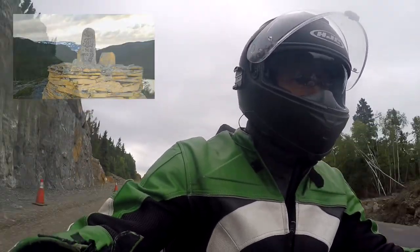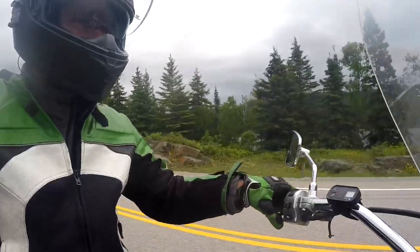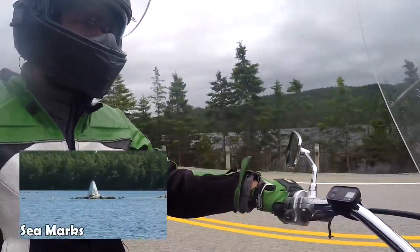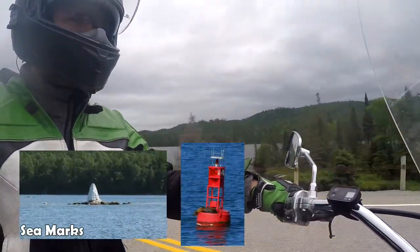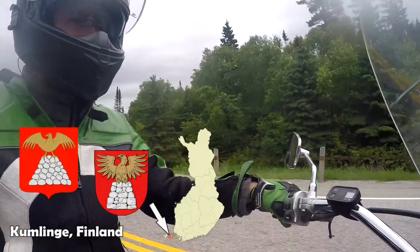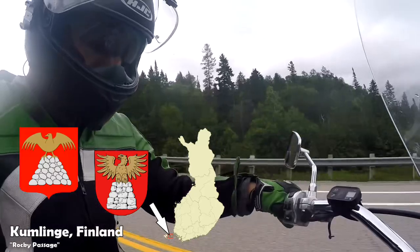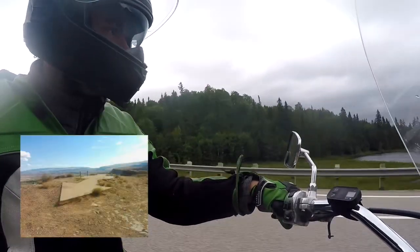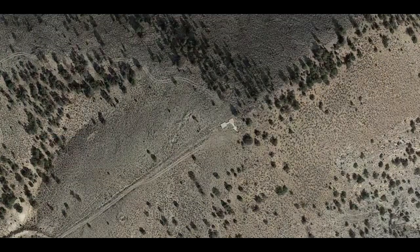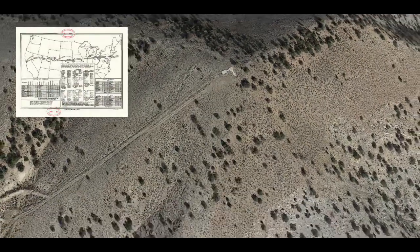Cairns have been used for land, but what about air and sea? We also have sea marks, used for early naval navigation, or buoys today. The coat of arms of Kumlinge, Finland, has a sea mark, and it's said that Kumlinge means rocky passage. In the US, we even have concrete arrows that dot the landscape that were used for cargo planes, delivering mail that crossed the continent in the early years of aviation.